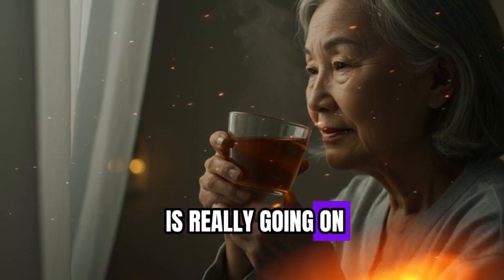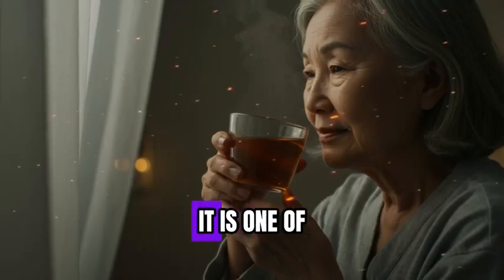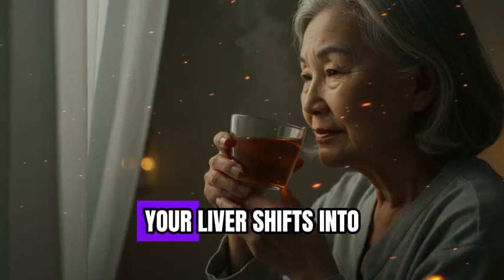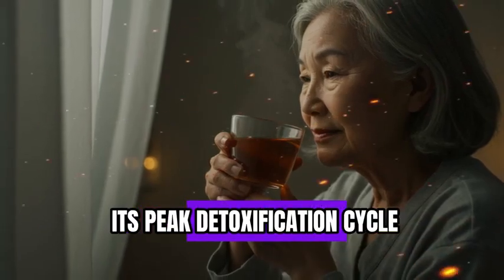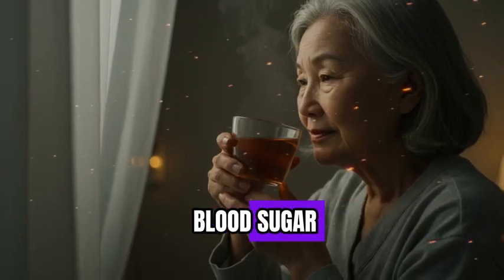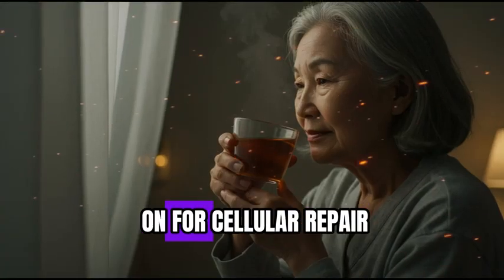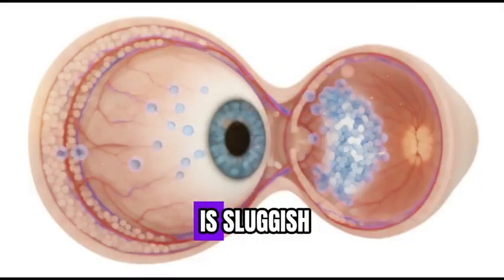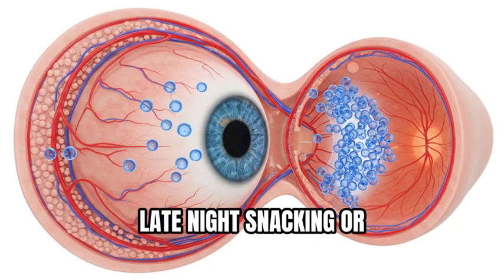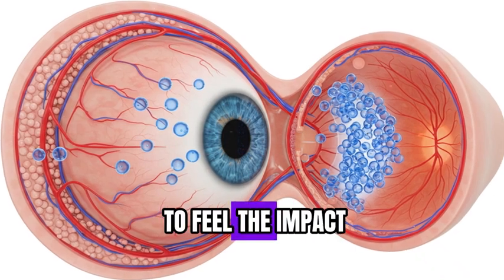Here is what is really going on inside your body while you sleep. Your liver is not resting. It is one of the most active organs during the night. Around 1 to 3 in the morning, your liver shifts into its peak detoxification cycle, clearing metabolic waste, balancing blood sugar, and synthesizing essential compounds that your eyes depend on for cellular repair. When that liver function is sluggish, often due to high evening glucose, late night snacking, or accumulated fat in liver cells, your eyes are the first to feel the impact.